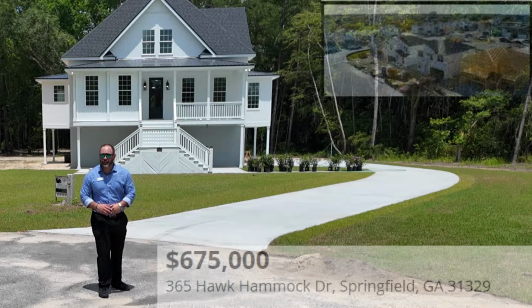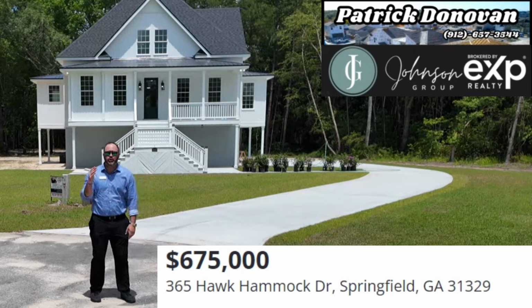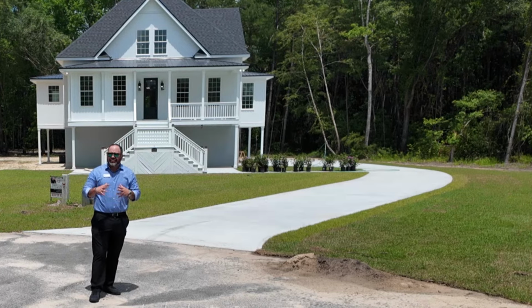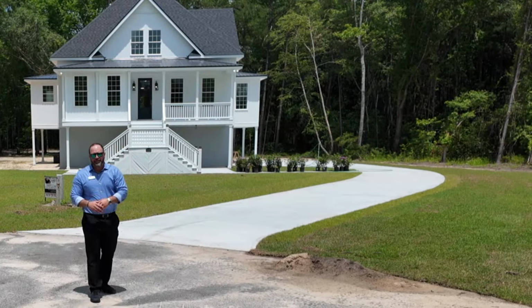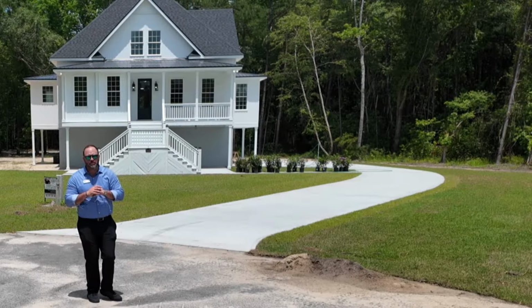Hey guys, today we're at 365 Hawk Hammock Drive in Springfield, Georgia, in this brand new construction home in the middle of Springfield. It's in its own neighborhood, but it's a kind of secluded area. So if you want to get away from the hustle and bustle, this would definitely be it. This home offers 4 bedrooms, 3 baths with 2,751 square feet, offered at $698,900. It's also got 6.5 acres. Go check out this beautiful home.